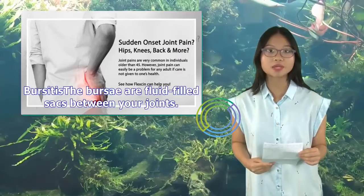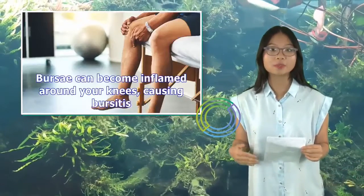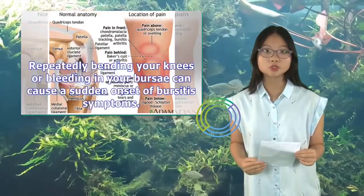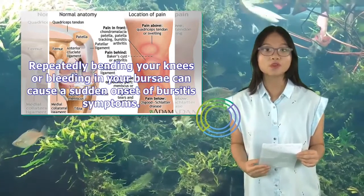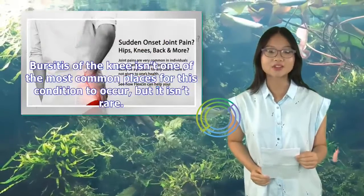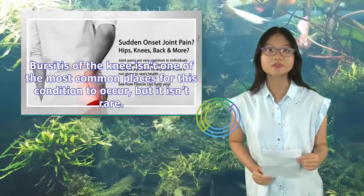Bursitis. The bursa are fluid-filled sacs between your joints. Bursa can become inflamed around your knees, causing bursitis. Repeatedly bending your knees or bleeding in your bursa can cause a sudden onset of bursitis symptoms. Bursitis of the knee isn't one of the most common places for this condition to occur, but it isn't rare.